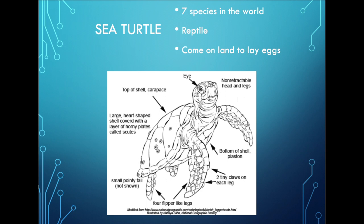Okay, so let's talk about the sea turtle. Remember, there are 7 species in the world. They're reptiles, but they do come on land to lay eggs. They have eyes, they have a mouth. Their shell is actually called a carapace, and their stomach is called a plastron, and they also have flippers. Guys, again, remember, if you want to learn more about sea turtles, we do have a whole sea turtle lesson. But there are a lot of issues that our sea turtles face.